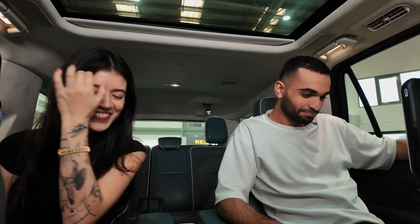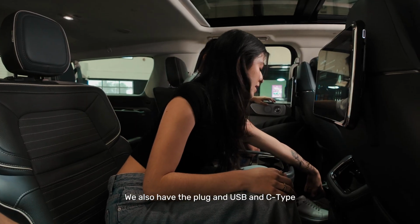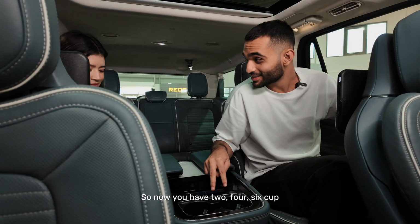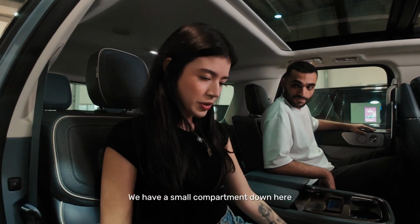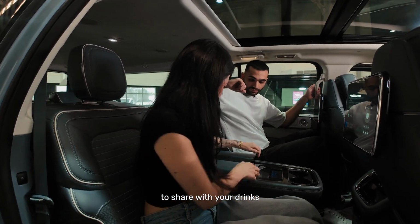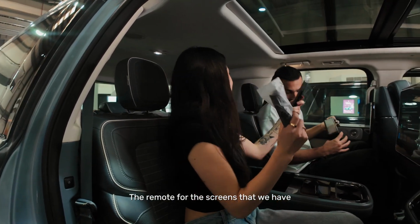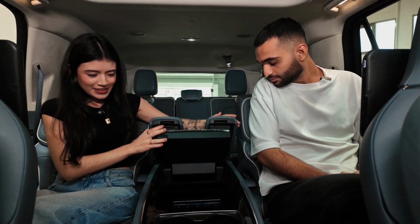Anyway, let's continue. We have here charging ports. We also have the plug and USB and C-type. What's here? More cup holders, just in case you wanted more drinks. So now you have 2, 4, 6 cup holders in this car. And that's besides the back that we don't know of yet. We have a small compartment down here, a lot of space for snacks to share with your drinks. We also have another massive compartment here. Nice. The remote for the screens that we have. Nice, a lot of space.